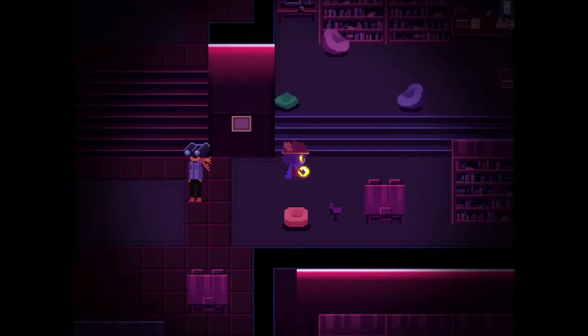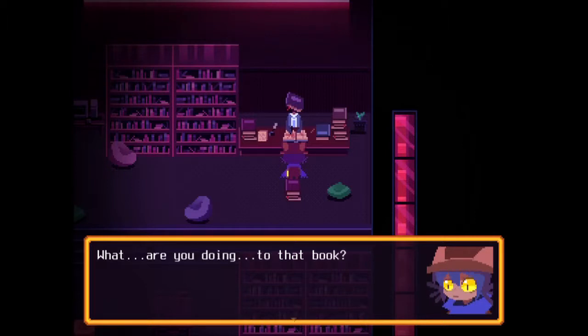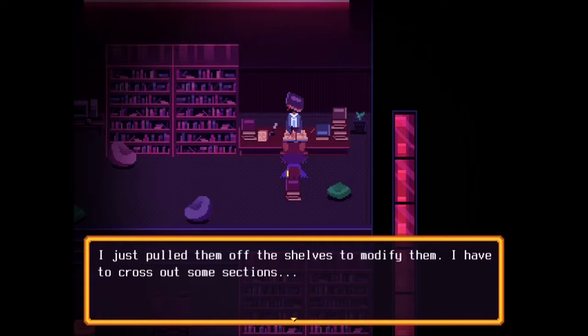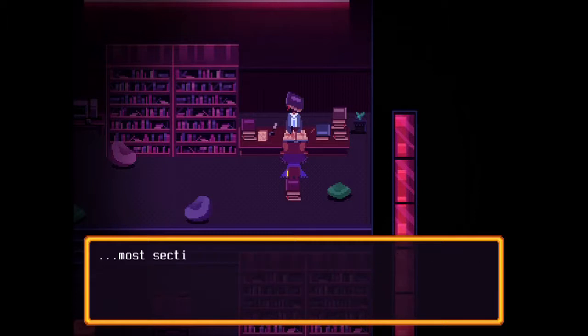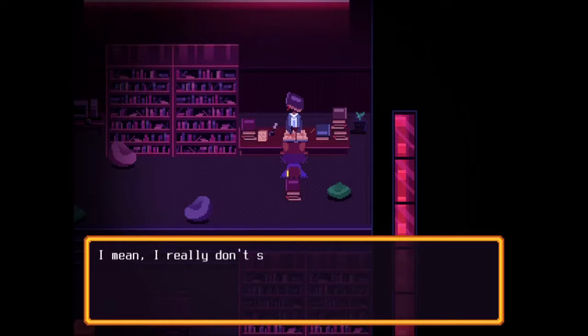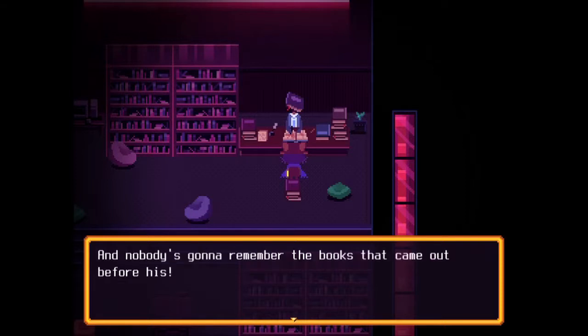What have we here? What are you doing to that book? Don't worry, these are my own books that I wrote. I just pulled them off the shelves to modify them. I have to cross out some sections. Most sections. How come? 'Cause otherwise they'll think I copied him. Him? The author. I mean, I really don't see the point of writing anything anymore. The author's just gonna write about the same thing and then everyone will love it. And nobody's gonna remember the books that came out before his.